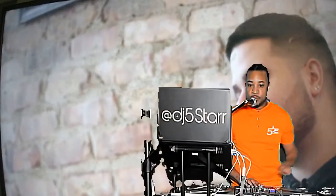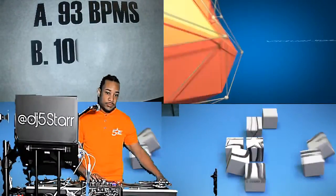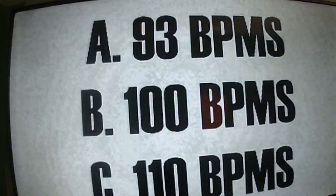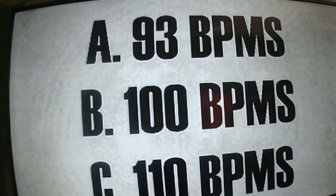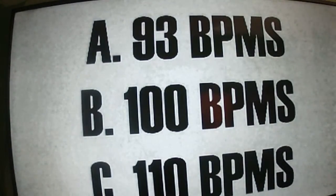What did you get? Multiple choice. Below, you see multiple choice, A, B, or C. A would be 93 BPMs, B, 100 BPMs, or C, 110 BPMs. What do you get? How many people are lost right now?